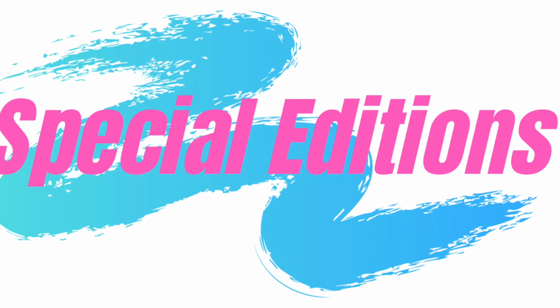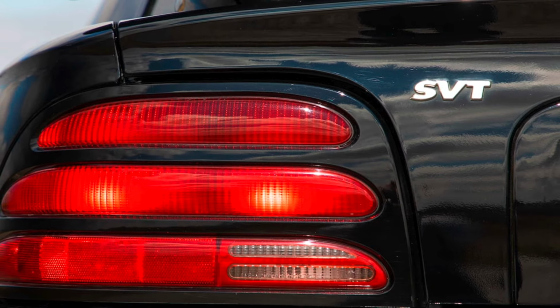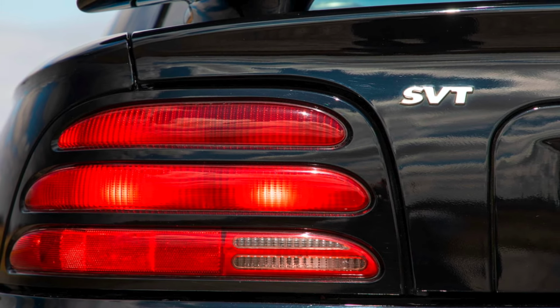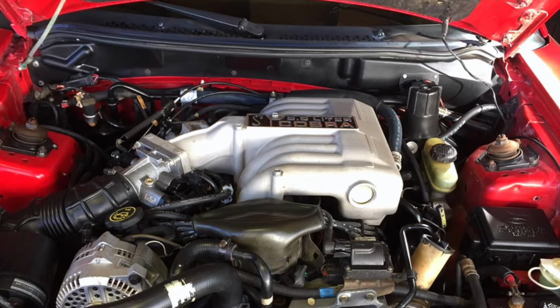There were lots of really special and limited edition Mustangs available, and this is a quick run-through of all of the models that were available for the SN95 generation. First, we're going to start with the 94 through 98 Mustang Cobra.